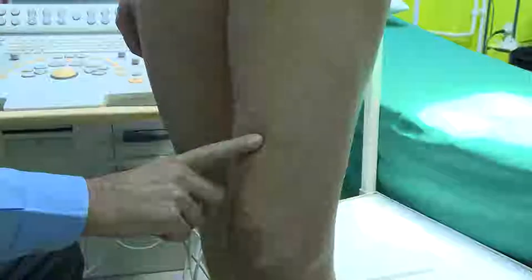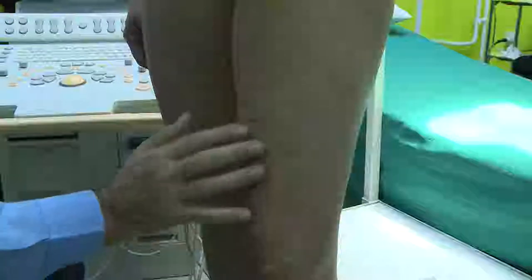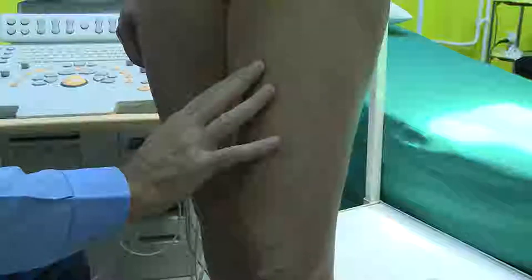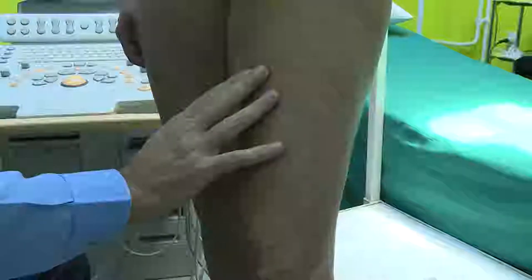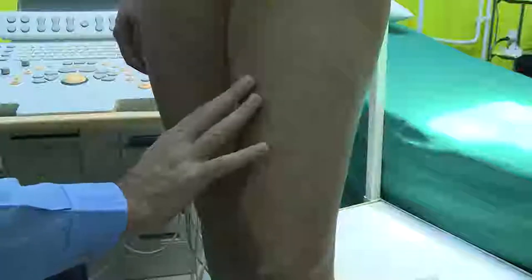So, if you can hear me, I would start with the duplex as I did before. Is it okay? Okay, you see varices here? You have to show this, and then when needed, this, okay? Yes. The varices here are clearly on the anterolateral face of the leg. How many pregnancies did you get?